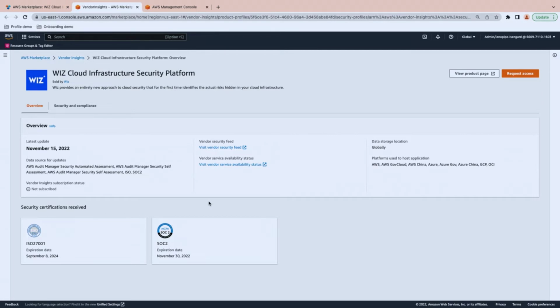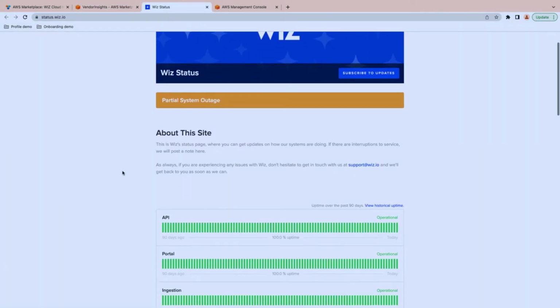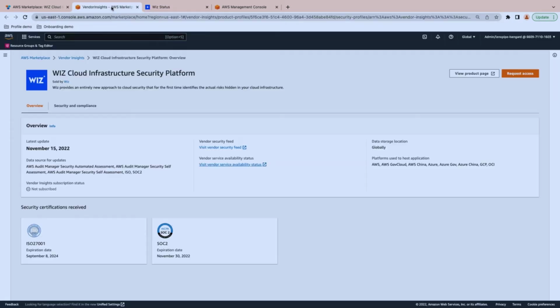Perfect. So here we have an overview of the Vendor Insights profile. And it gives me some information right away. When the profile was last updated, I have information about the data sources, where that evidence is coming from. I also have an idea of where the data is stored. In this case, we have locations globally. And it also allows the vendor to attach links to important information that customers might want. So here, we see that Wiz has added an availability status, and it points them to their site that shows availability. So this is all great information to have up front, right?